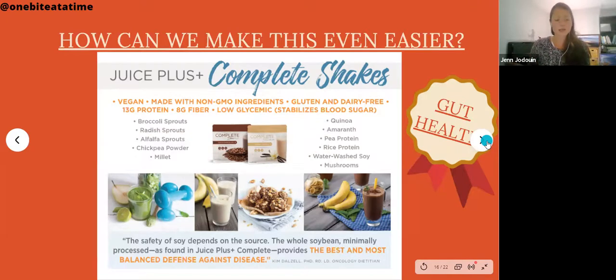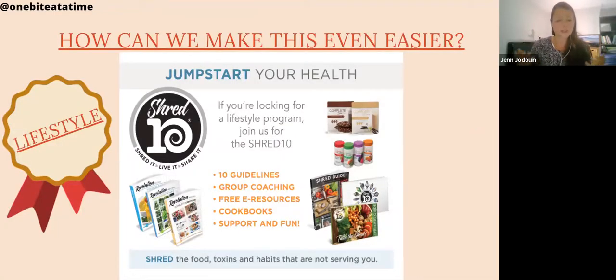And then number three, we talked about lifestyle. How can we make lifestyle even easier? By doing it together. Most of us never achieve the goals that we have when we do it alone, because it's just so easy to get distracted. But when you do it as a team or with a partner, you are that much more likely to have success. And the Shred program helps you get that success. It makes healthy living easier because you have the guidelines in place.